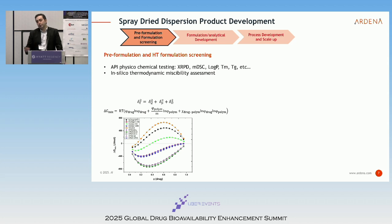Then, we can utilize in silico tools. Basically, there are a number of thermodynamic models that we can utilize to assess the miscibility of the API with respect to different ASD polymers. An example here is the Hansen solubility parameter. Using the chemical structure of API, we can estimate the Hansen parameter and use, in this case, the Flory-Huggins equation to basically, without using any API, construct a theoretical phase diagram. You can see for different polymers at different drug loads.